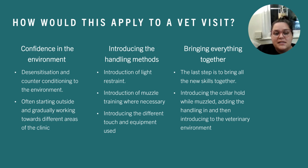And if they're that overstimulated and already over threshold, we're not going to get anywhere. So quite often we'll start in the car park, work our way to the entrance area, make it into reception and sit and hang out there for a bit. And then, finally, if there's one available, we might make it into the consult rooms and start building their confidence in there.